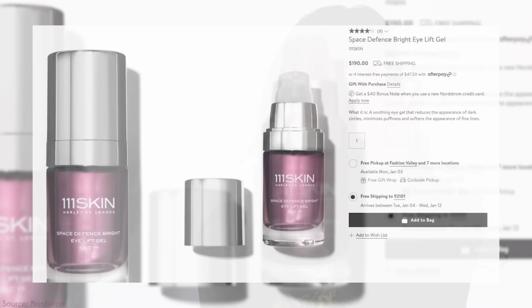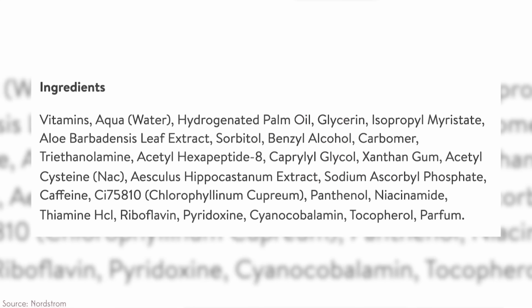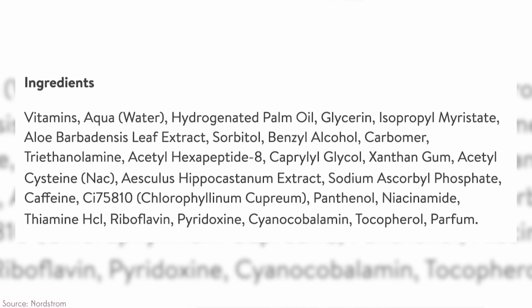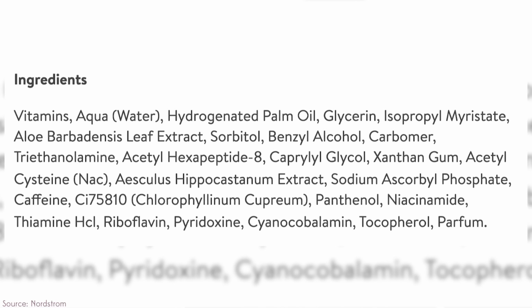Now, speaking of this eye cream, I cringe because yes, I'm glad that she likes this eye cream. I'm glad it works for her, but does she actually need this? No, it looks like she's using an eye gel and an eye cream from 111 Skin. This one is $190 and there is nothing in here that is worth $190. This has water, hydrogenated palm oil, basically one of the cheapest oils you can buy. We have some sorbitol, acetylcysteine. We do have some extracts, which maybe are jacking up the price. Some panthenol, niacinamide, riboflavin, basically B vitamins. I don't understand why this is so expensive.